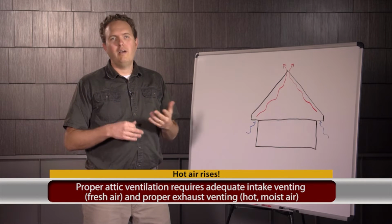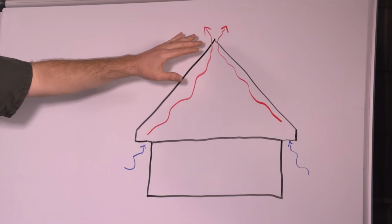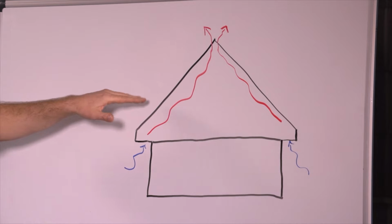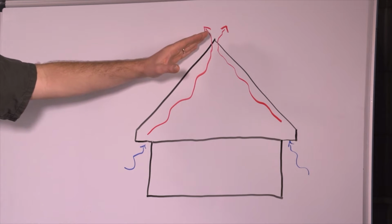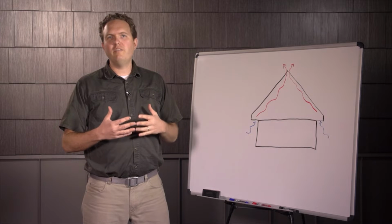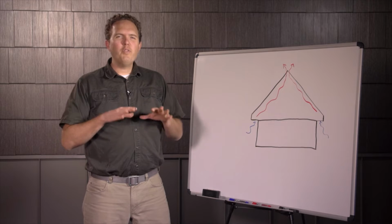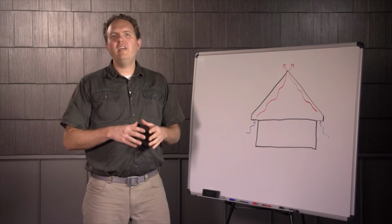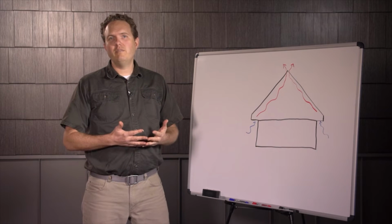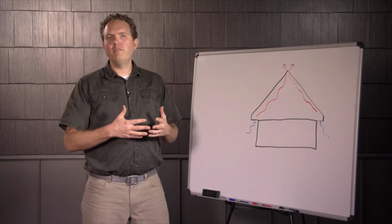As we know, hot air rises, so locating the exhaust venting near the ridge makes sense, as that is going to work well with the natural convection of hot air. Now, there are some exacting formulas that you can use to calculate the ventilation requirements of your roofing in your attic space. For the purposes of this video, I'll just say that you really want as much ventilation as possible, and that you want to make sure that all the areas of your roof deck are ventilated.